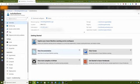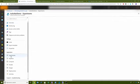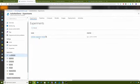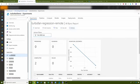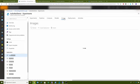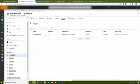And if you go down to experiments, you'll be able to see the experiment we were just running, and the results of that experiment, we just took a look at them really. And over here under images, you'll see the image that we created. This is the image in the Azure Container Registry that we're actually going to be deploying in a few minutes. So when you need a sanity check, where is everything? You can pop over to your machine learning service workspace, and everything will be there.